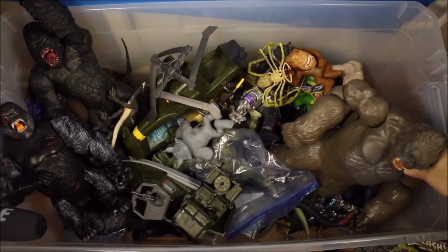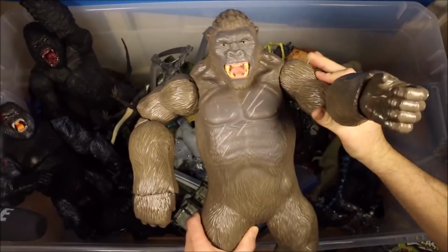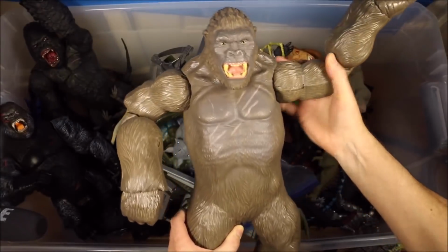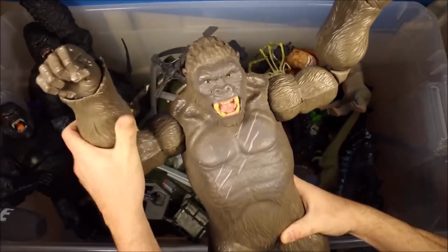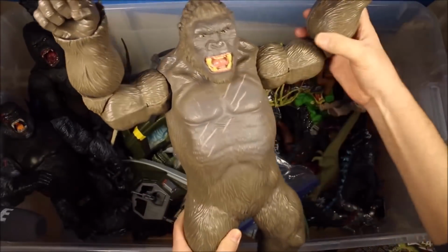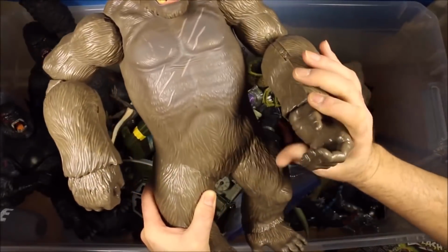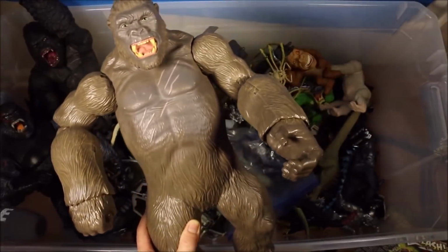And then we have our big guy. This is, I believe, either an 18 or 24 inch King Kong from Skull Island. You could pose him into different poses. I mean, this guy is awesome. I love this toy. I've done a lot of videos.